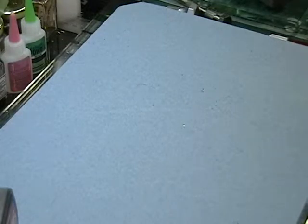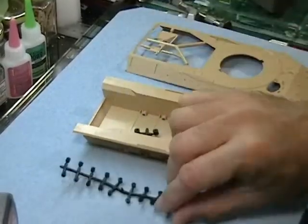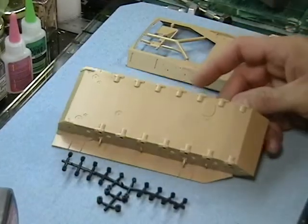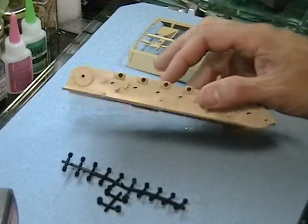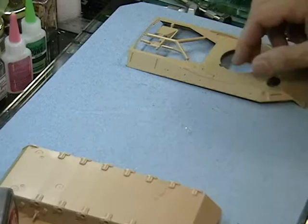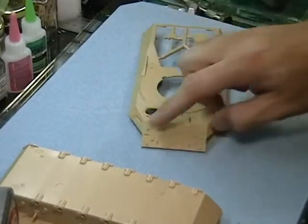Okay. Next up is the upper and lower chassis. Here's some little attachment pieces here. That's the lower hull, all one piece, so it's nice and square. Good detail. The real tank didn't have much detail on the bottom, so they didn't put any on there. Here you can see some of the attachment points on the front.